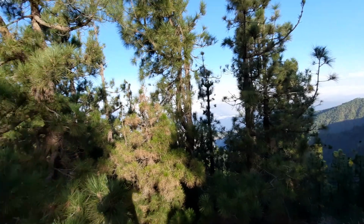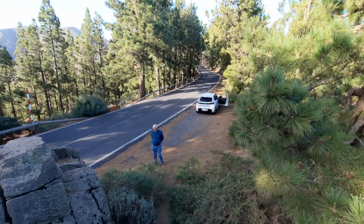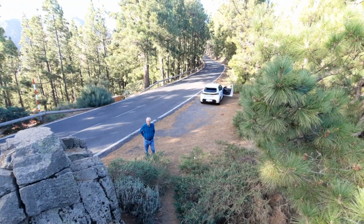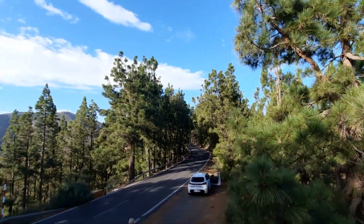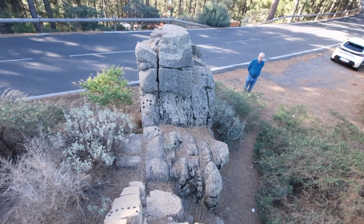And there's our car. We're driving up the hill now. Juan Carlos is waiting for me downstairs. So this is our route up the Teide. Gorgeous day. And last look at the dike here.